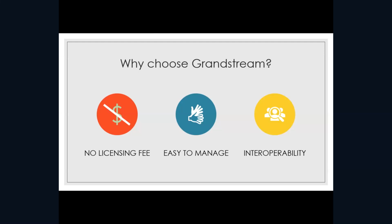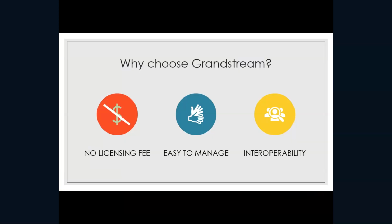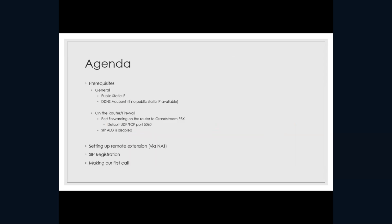Let me just go back to the start. Okay, so I think I have already introduced why you should choose Grandstream: it has no licensing fee and every feature is already included in just a one-time investment. It's easy to manage, I'll show you later, and you can interoperate the device with any SIP devices around the market. And of course the agenda that I talked about earlier, the things that we need to discuss during the session.